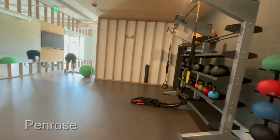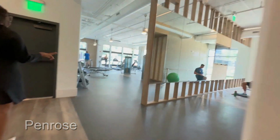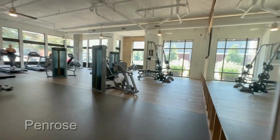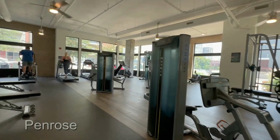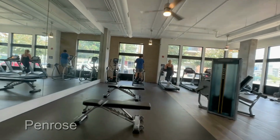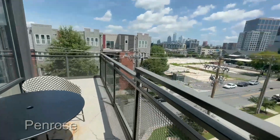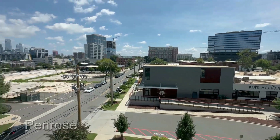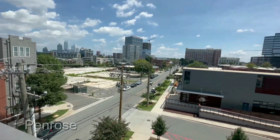Here's our gym. Again, pretty nice sized gym. We have a little yoga area that is sectioned off, and then we have our cardio, weights, and machines on the other side of the gym. We also have this little rooftop area where we get a little view of Southend, and there's also a little room inside, but that was being rented out, so I couldn't show it to you all.